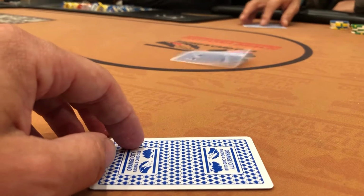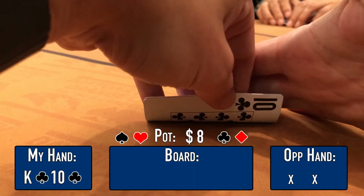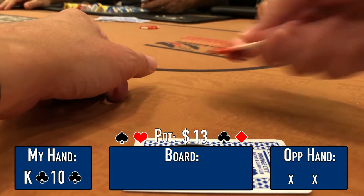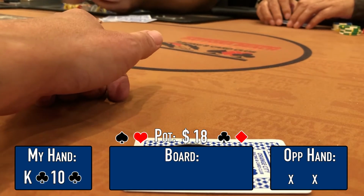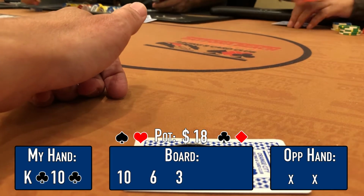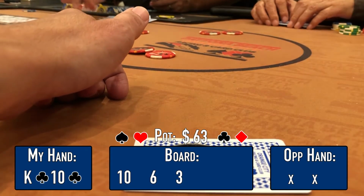2 hands later, there's a button straddled to $5. We're in the cutoff, and we look down at king 10 of clubs. There's 1 caller, and I decide to go ahead and just make the call here, as opposed to raising, and the button checks his option, so we're off to a flop 3 ways. The flop is 10-6-3, so I flop top pair. Middle position leads for $15. I make the call, and the button calls as well, so we're off to a turn.